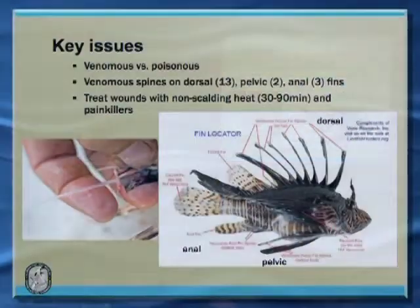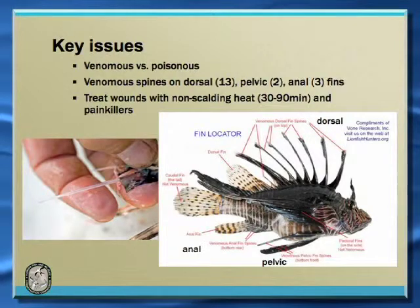So let's talk about the biology a little bit. First of all, one key take-home message here is that they're venomous and not poisonous. So there's no poison in the flesh, in other words. So if you were to eat the flesh, it wouldn't be, you know, a poison per se.